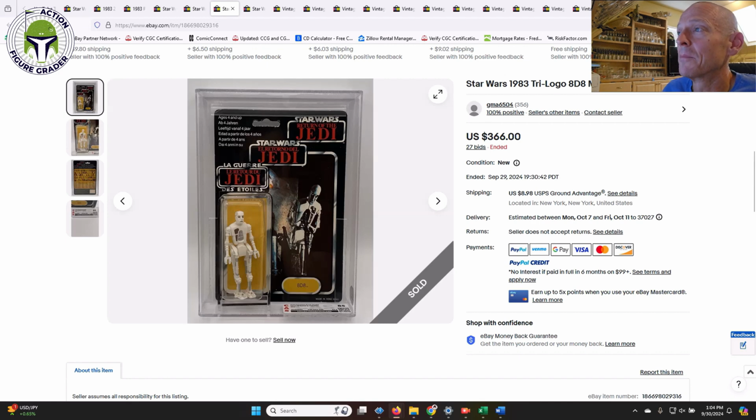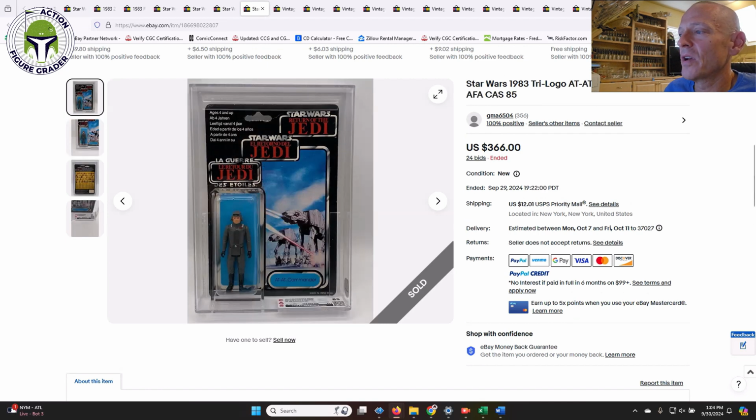That's a pretty good deal. Pretty good deal on that. Next up was the CAS 85 AT-AT Commander. I had this in my What to Buy video about 2 weeks ago. And that one did sell for $366. Another pretty fair deal relative to what you often see these go for when they're AFA graded.